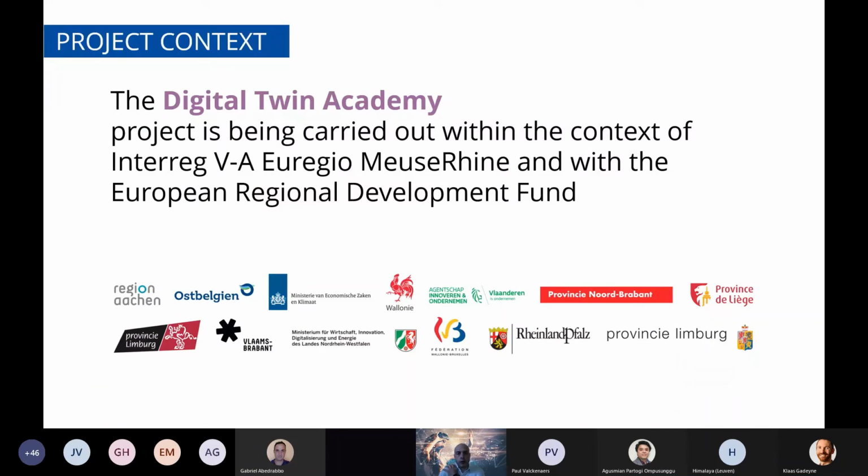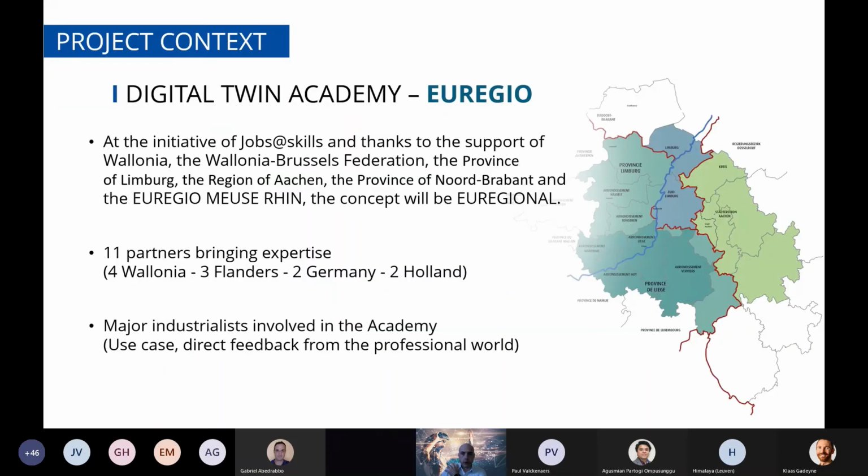So the first important thing is to remind that the Digital Twin Academy project is being carried out within the context of Interreg Euregio Meuse-Rhine and with the European Regional Development Fund. This is the principal financial support. They finance 50% of all the actions of the project, and also we have 11 regions that participate from Flanders, Wallonia, the Netherlands, and Germany that support us with the other part of the money for the project, and also all our partners that also support with their own money.